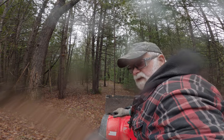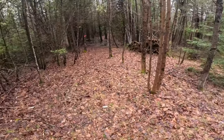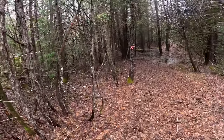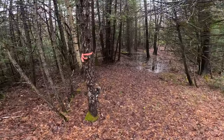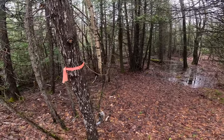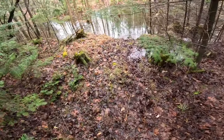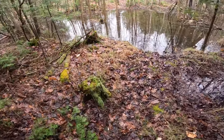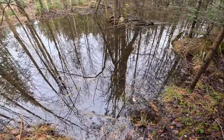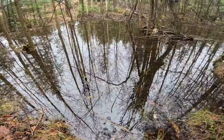All right, let's go get our first camera. Okay, here's camera number one. Oh boy, oh boy. Yeah, have we ever got a lot of water. Holy mackerel. Yeah, look at this down here. Okay, well. We are over 4 feet deep now.